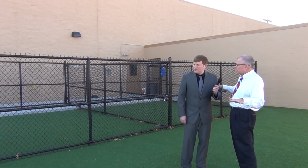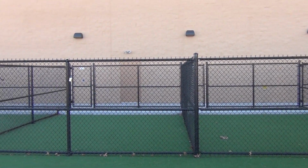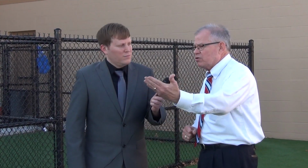This is part of what was a little bit of a controversy, but we settled that with the neighborhood. We put a wall up so there's no sound going over there, and everybody out here is always monitored. This is a drain system underneath this so that we can wash and disinfect it. It is turf, so it doesn't need mowing or weeding.